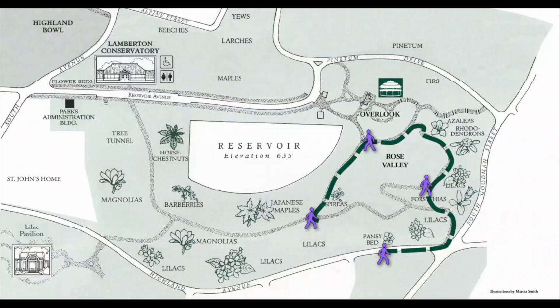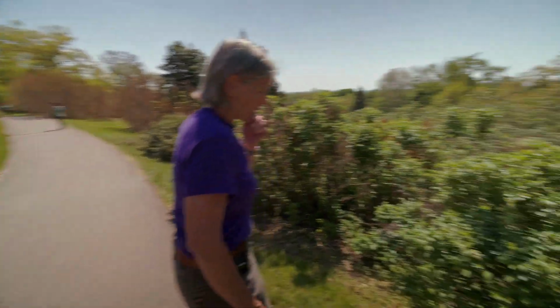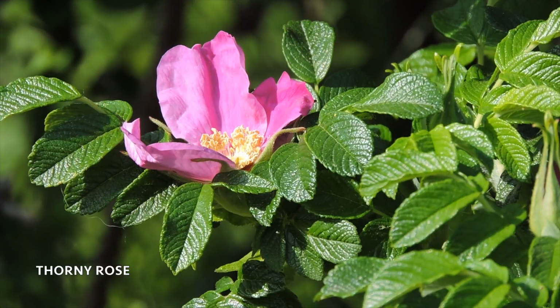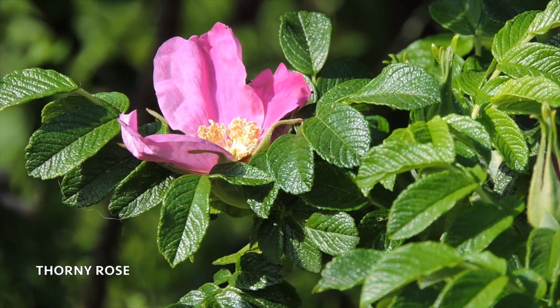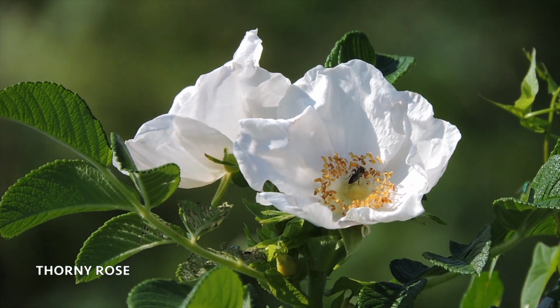So we're going to head back down around and show you another view of Rose Valley and end up back near that Katsura that I've been talking about. This is a collection of flowering shrubs. This is the Rosa rugosa. It's just starting to come into bloom. It's the thorniest shrub on the planet. It's horrible to prune, but there it is.